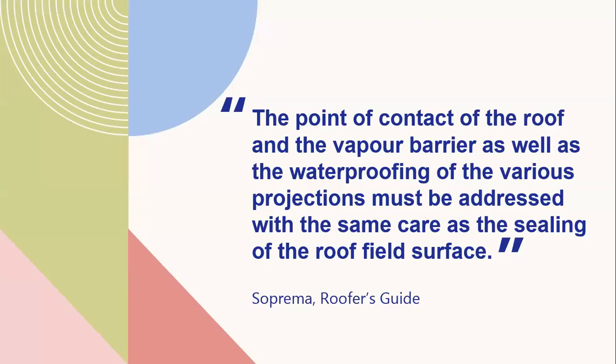And just further to the importance of stripping as part of the whole membrane waterproofing system, Suprema, who is one of the leading roofing membrane manufacturers, says that the point of contact of the roof and the vapor barrier, as well as the waterproofing of the various projections, must be addressed with the same care as the sealing of the field roof surface.